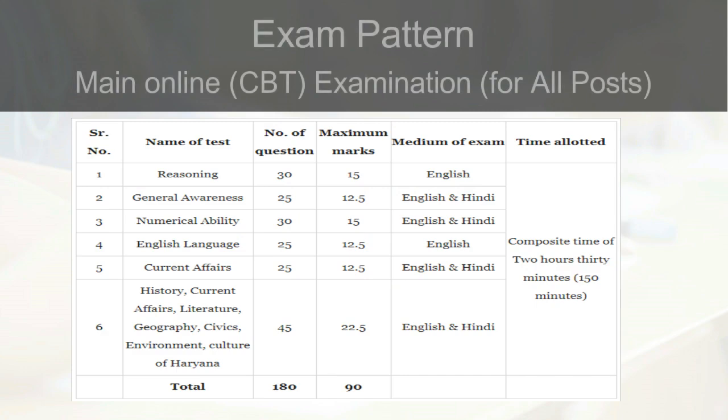Main online examination. This is for all the posts. It is a computer based test. It consists of 6 sections. First one is reasoning. Number of questions 30, maximum marks 15, medium of exam English. Second, general awareness, 25 questions, 12.5 marks, medium of exam English and Hindi. Third, numerical ability, 30 questions, 15 marks, medium of exam both English and Hindi.